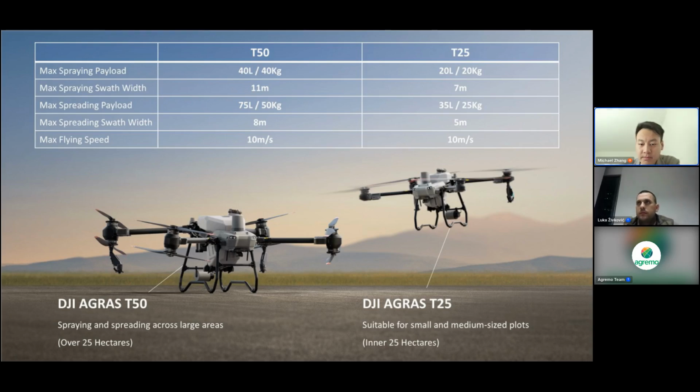Before the main topic, I would like to introduce two of our latest valuable drones in the overseas market, DJI Agriculture T50 and DJI Agriculture T25. The T50 is suitable for larger areas, and the T25 is suitable for small and medium-sized plots. On the top area, there is a table showing the main flying parameters of the T50 and T25.